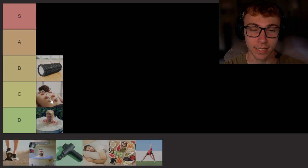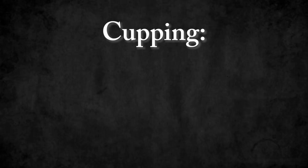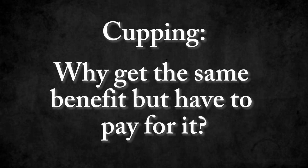But the reason that this is lower than foam rolling is because it's expensive. It's essentially a placebo or a method of stretching that is expensive. You have to go somewhere and get it done.